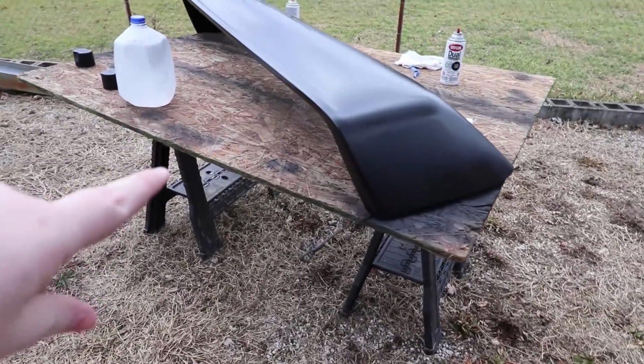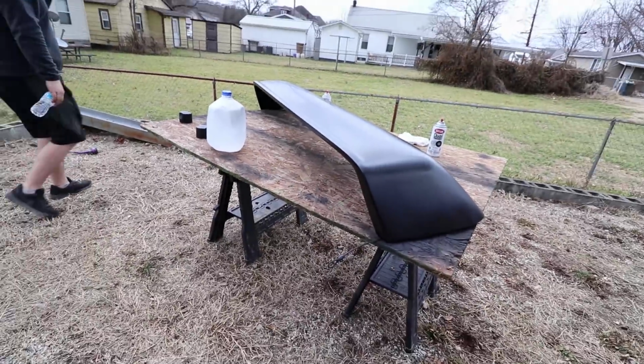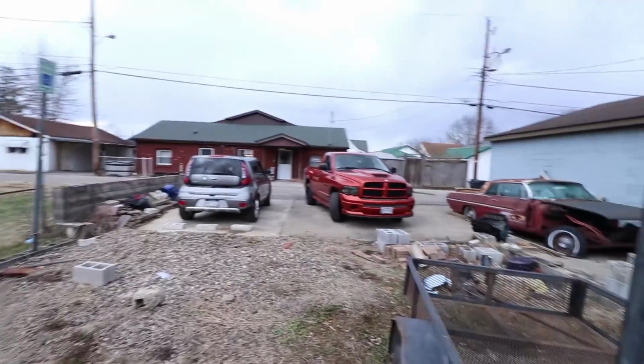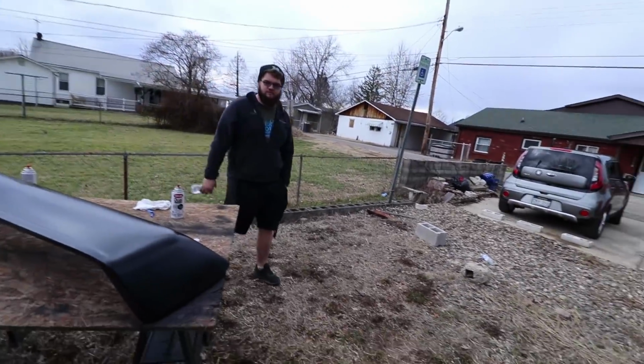Alright, so we got the spoiler done. It's as good as we want to get it, basically. And we're getting ready to take it over and put it on the truck. So I'm going to take the camera over to the truck and we'll get it thrown on.